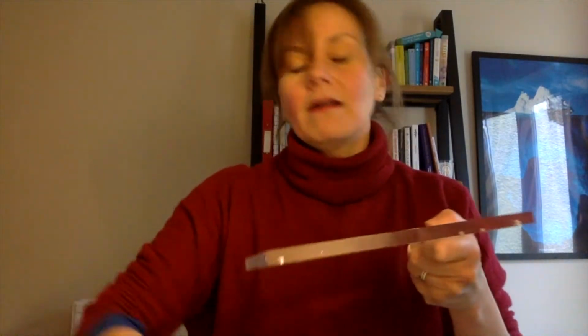But I have something else that looks like a glass, but it's not a glass. What do you think this is? Let me see, what does that sound like? Doesn't sound like a glass jar. Listen very carefully. That's right, this is made of plastic. But on your screen it probably looks like it's made of glass too. Very different material, yet it looks the same.